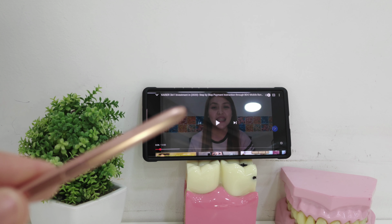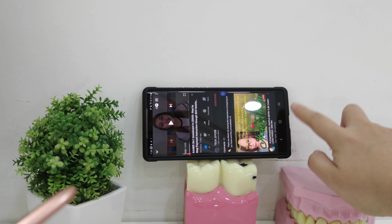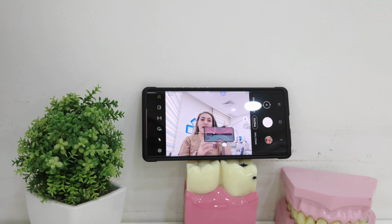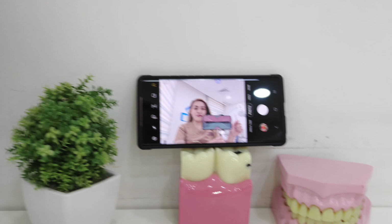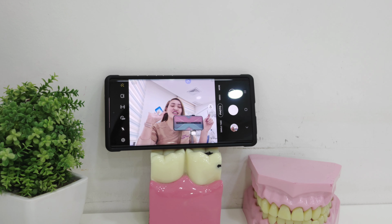At ang pinakagusto ko pa dito is yung pag mag-group selfie kayo. Ganyan, punta tayo sa camera. Ayan. So, nasa malayo ako, pwede po siyang i-press ang group selfie. Ayan, nandito po yung pen, yung S Pen ko. So, pwede mo siyang itago, ganyan. Diba? Yun ang pinakagusto ko.